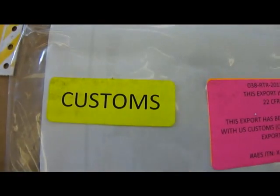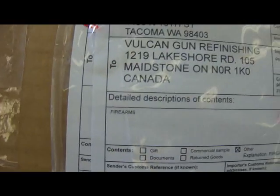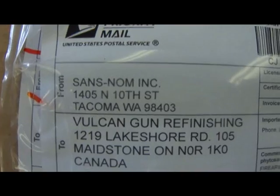So, it's shown as a firearm. So there it is. Vulcan gun refinishing.